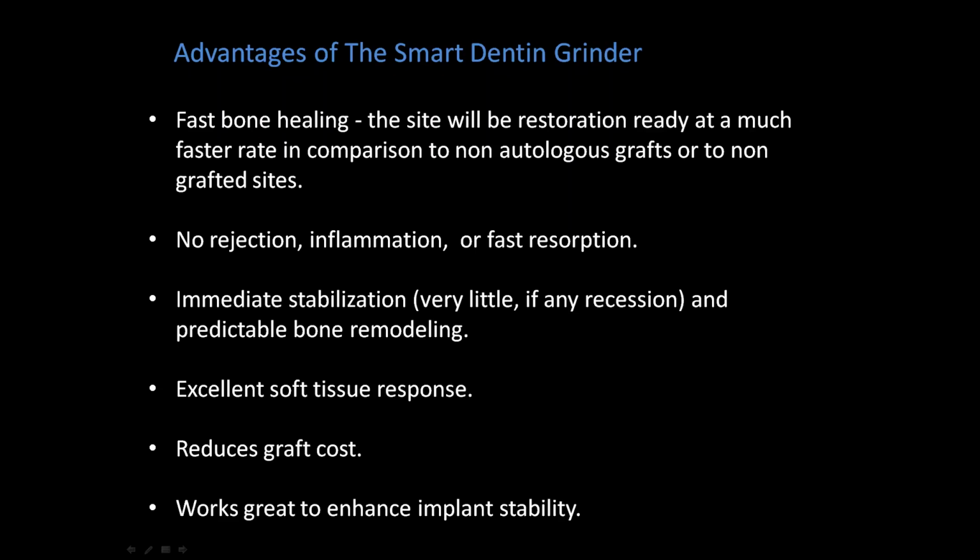Most importantly, when we look at some of the larger cases where I'm doing an entire dentition in somebody's situation, as you're going to see in a moment, it totally reduces the graft cost. So for a full arch, traditionally what I've paid is almost $800 to $1,000 in graft material because we're going through several cc's of purchased graft. When we're using the dentin grinder, when we grind the teeth down, not only do we have more than enough graft material to fill the sockets, but it's no longer costing us that much to do, and it works much better. So let's take a look.